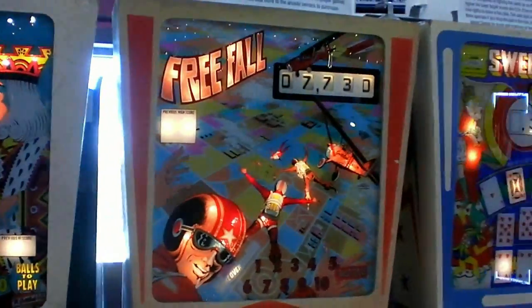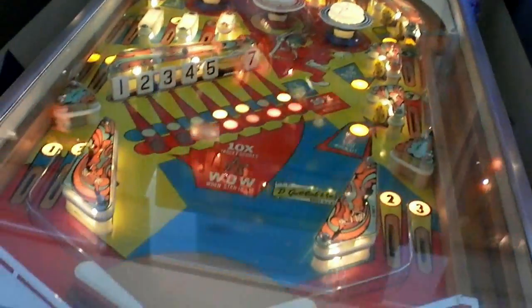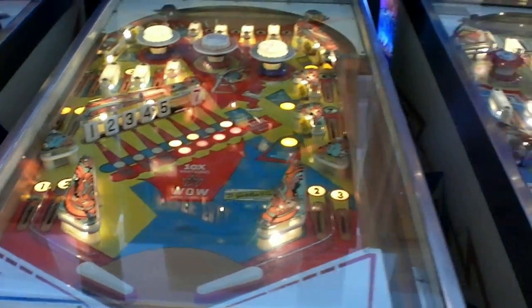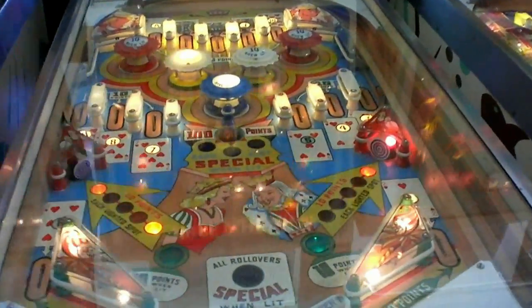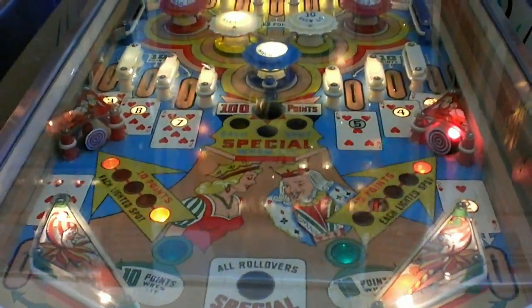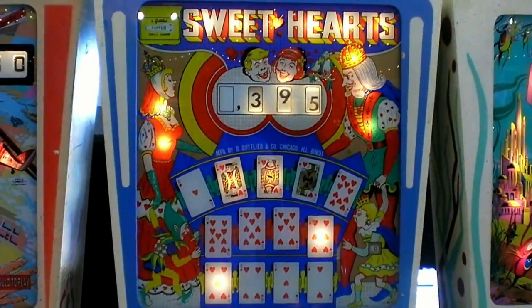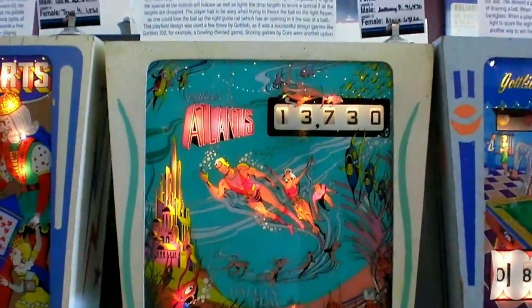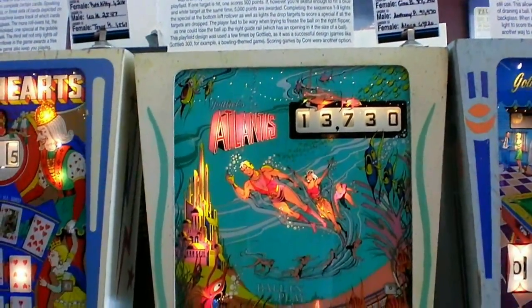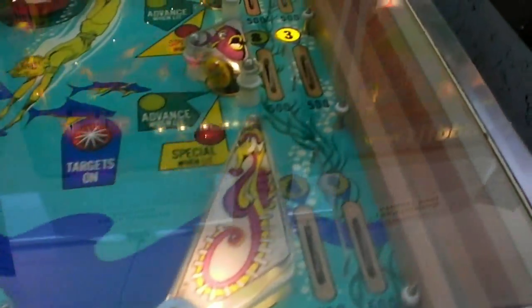And of course here you have Free Fall from 1971. Show you some of the table there. And from 1963, you actually have definitely one of the more unique tables I've seen here so far, and that is Sweethearts. See right there. And of course, from 1975, you have Atlantis. Very simplistic table, but don't let that fool you.